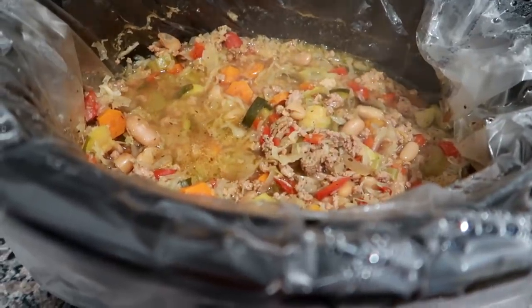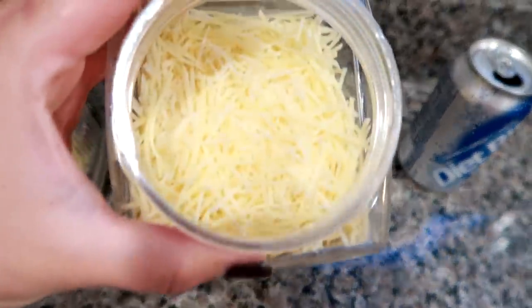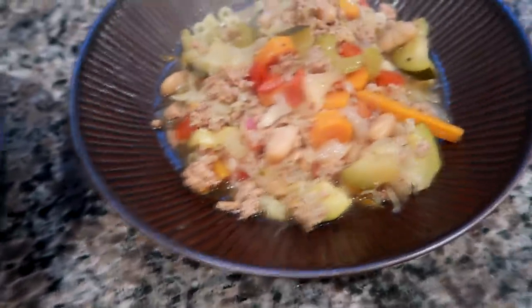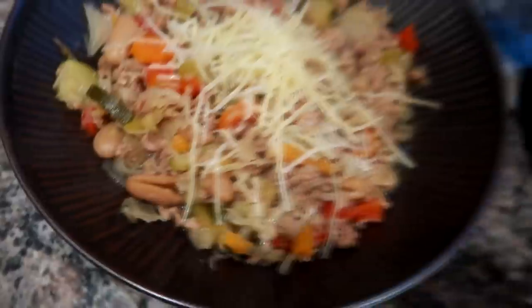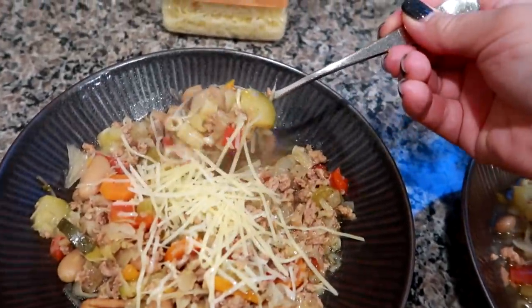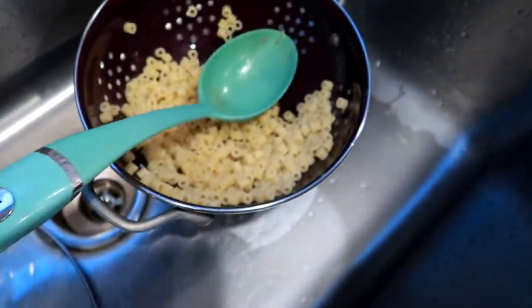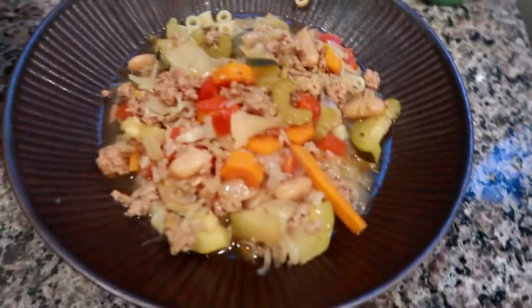Okay guys, so the white turkey goulash came out good as always. This is Matt's plate. I put some shredded Parmesan cheese on top of it, and I'm gonna do the same on mine. There's a little pasta on the bottom. It's probably hard to tell from this angle, but there's some little ditalini pasta on the bottom. I did the ditalini separate, and it's just the way we have it.